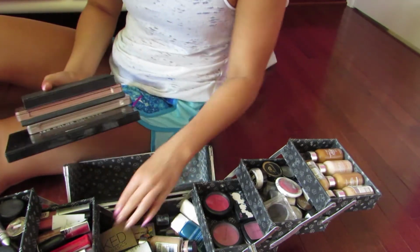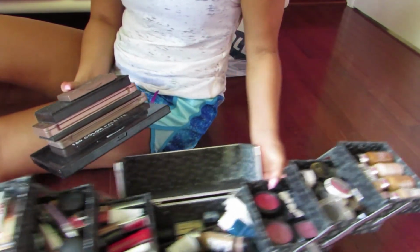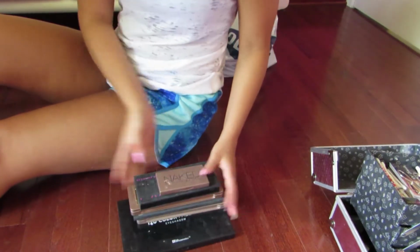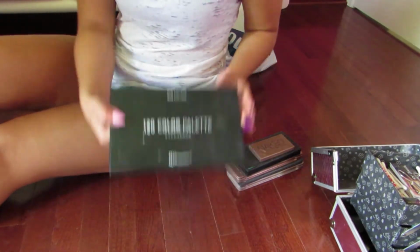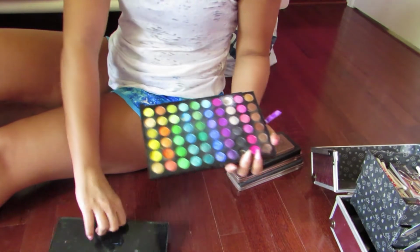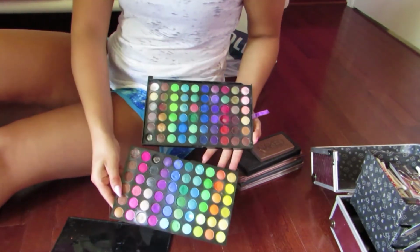Again, keep in mind that I'm usually doing prom girls. So the palettes that I keep in my box with me are these right here. I keep the BH Cosmetics 120 color palette. This is what it looks like. It's a little broken and destroyed because I've had it for so long, but this is what it looks like.